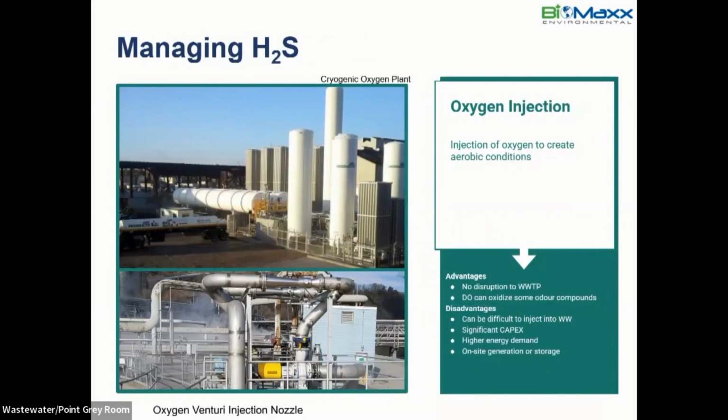Oxygen is a good way of creating aerobic conditions in a sewer, in a collection system. If we keep the system aerobic, we'll never have H2S, but there are a few problems with oxygen, in that you have to store liquid oxygen on site, so that can be challenging. The other problem with oxygen, and with the next one I'll briefly talk about, is how do you inject this into the wastewater? You've got to diffuse it into the wastewater so that you don't get a lot of turbulence. That can be disruptive and generate more H2S, kind of counterintuitive.